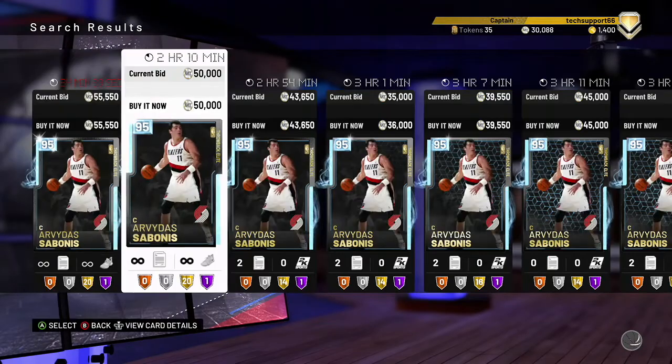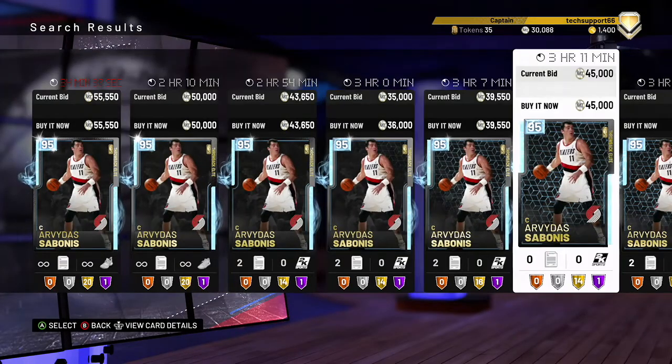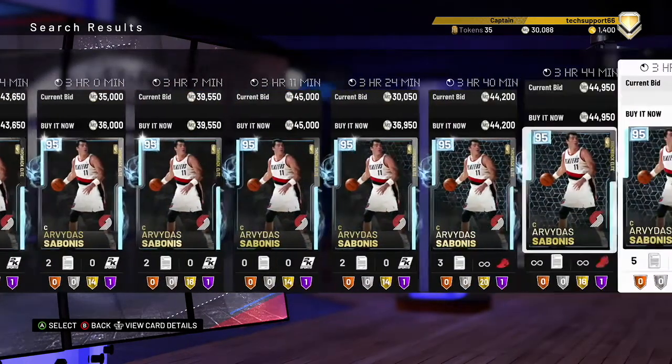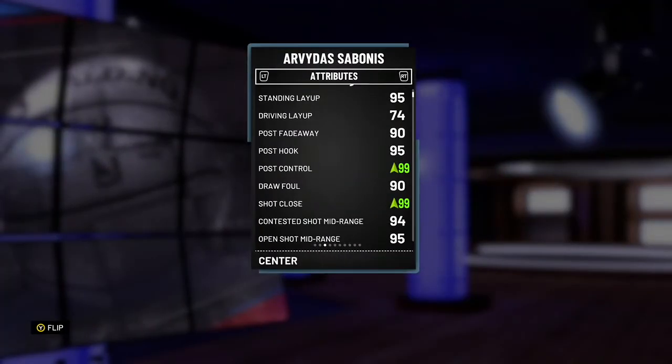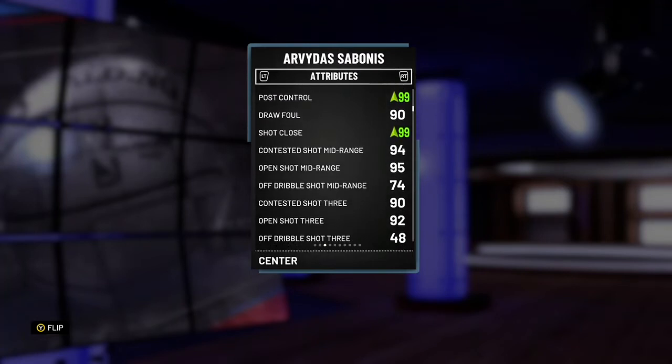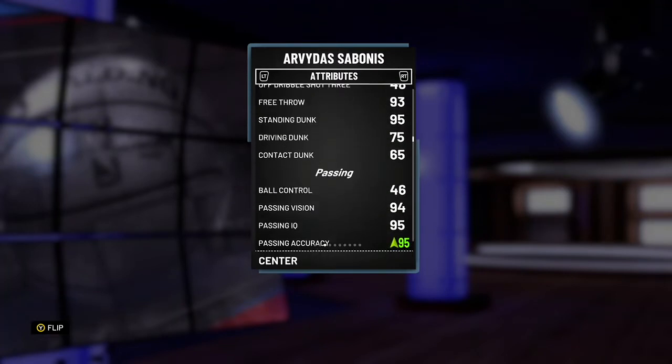Alright, so next up we have our Vitus Sabonis. He goes for like 30, 40k. This card was not a buy now until very recently. Most of them have unlimited shoes and contracts because so many people use this card.